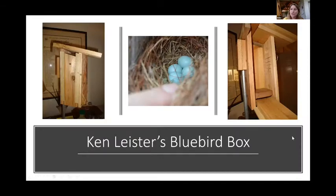So Ken, would you like to take it away and talk about the bells and whistles of the best bluebird box ever?